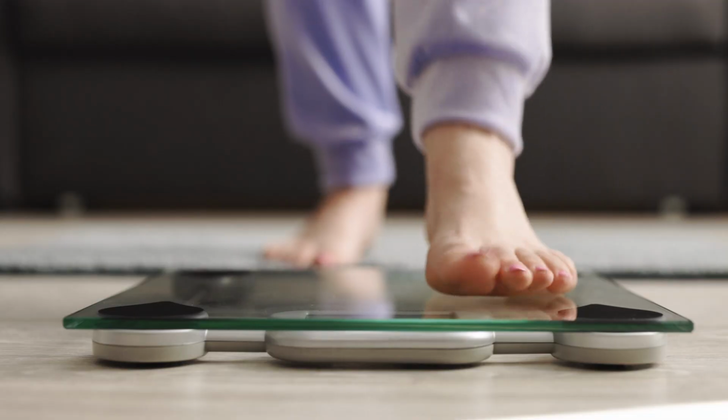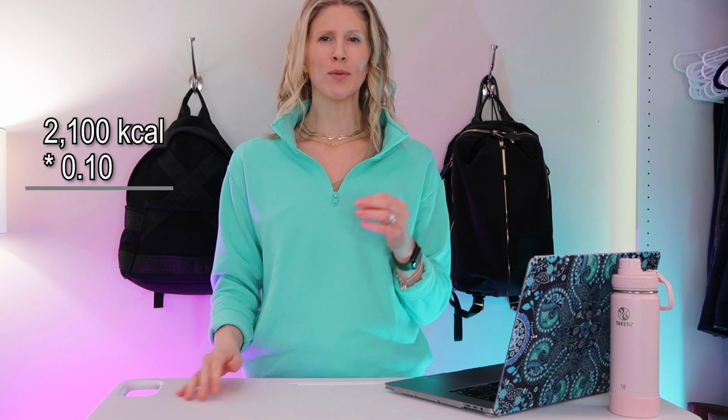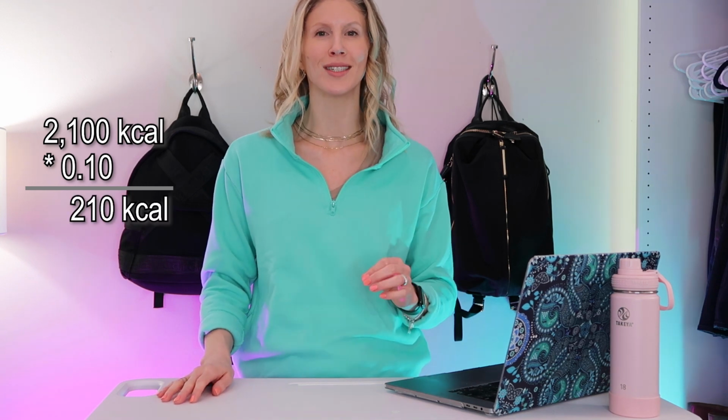So once you've done your calculations and you think you're within a reasonable level of accuracy, if your goal is fat loss, then the next thing you're going to want to do is calculate your deficit. Now here's the really mind-blowing part. A moderate 10% deficit should help you to achieve roughly half a pound to a pound of fat loss per week. That's just 10%. So if your maintenance calories fall, for example, around 2,100 calories per day, 10% of that number is just 210 calories.